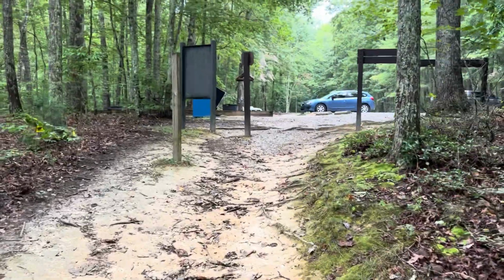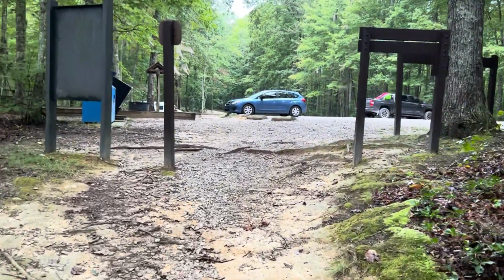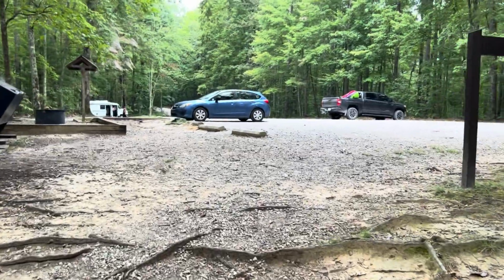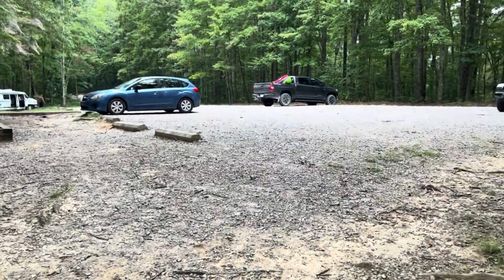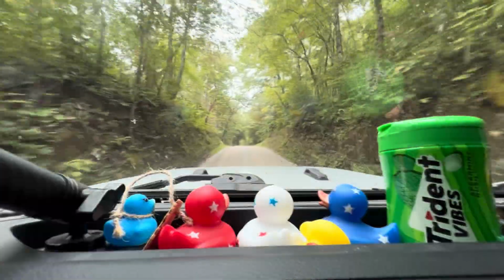And it looks like there's 3 vehicles here now besides me, as well as the campers down there. I'm gonna pack up, head back over towards Pickett State Park, check out a couple areas close to the road.